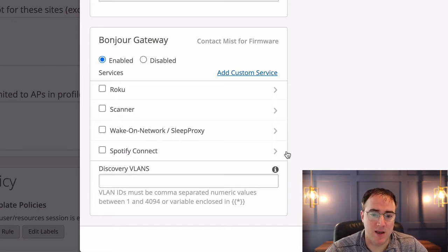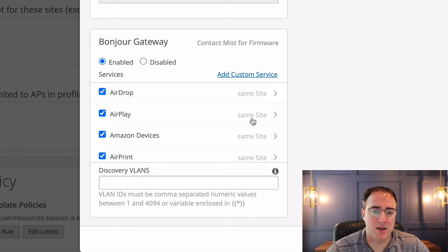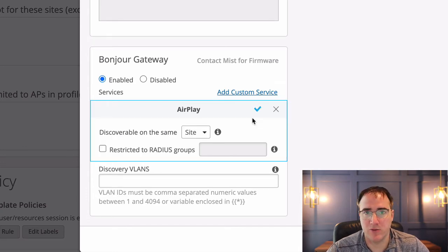We've built those in, but if there is a custom service that you have, you can just do a quick packet capture, find out the information you need for that service name, and put that in here, and then we can implement the same restrictions. So when we set up the services, you now have the ability to determine whether these services are discoverable for all the APs that are a member of the same site, or whether the Bonjour traffic is only sent within that single access point. This would mean that an Apple TV or printer or other wireless devices connected to that AP wirelessly, and we would restrict that Bonjour traffic to only be discoverable for those devices connected to that same access point.